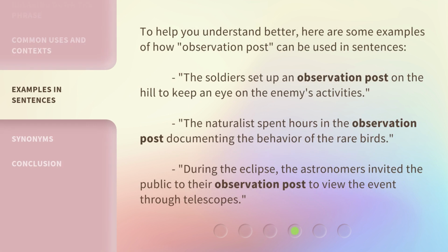To help you understand better, here are some examples of how observation post can be used in sentences. The soldiers set up an observation post on the hill to keep an eye on the enemy's activities. The naturalists spent hours in the observation post documenting the behavior of the rare birds. During the eclipse, the astronomers invited the public to their observation post to view the event through telescopes.